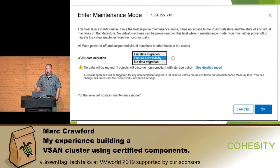And so I wasn't real confident on my own to actually do that myself. So I opened up a ticket with VMware and they talked me through some steps that we needed to plan to make sure that we could patch the servers with no data loss. And one of the things that they told me was that when we put the host in maintenance mode, there are three options.